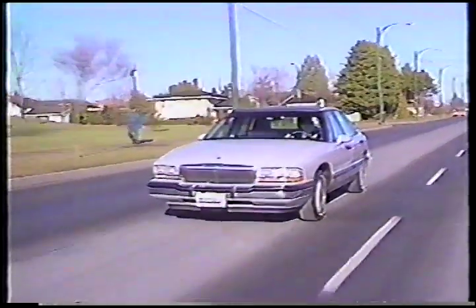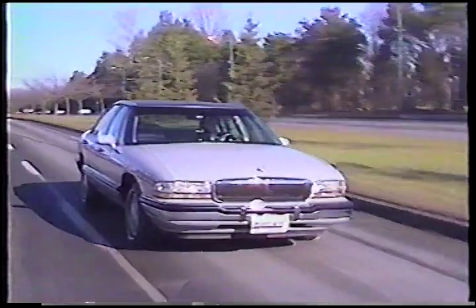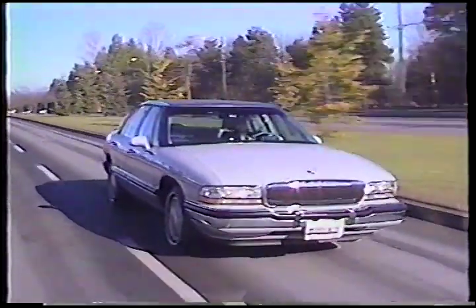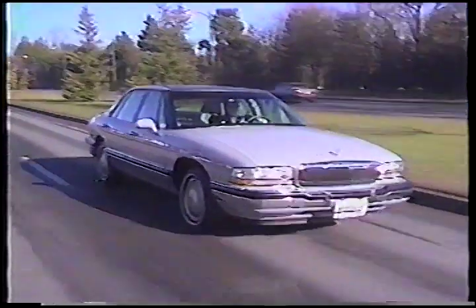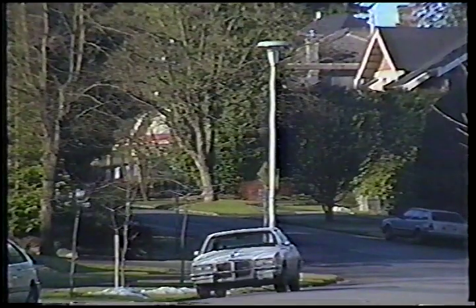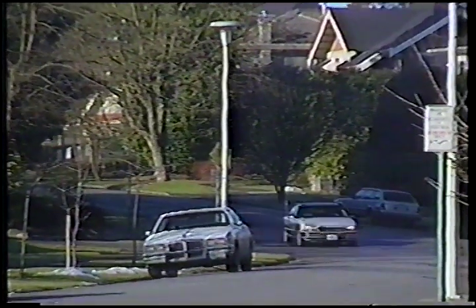Styling is based on that of the Park Avenue Essence concept car that toured the show circuit a couple of years back. Buick says it's the most sophisticated six-passenger car the division has ever offered, and it's also among the most advanced automobiles available. Buick may be right, but there are some old-fashioned touches to keep traditionalists happy.